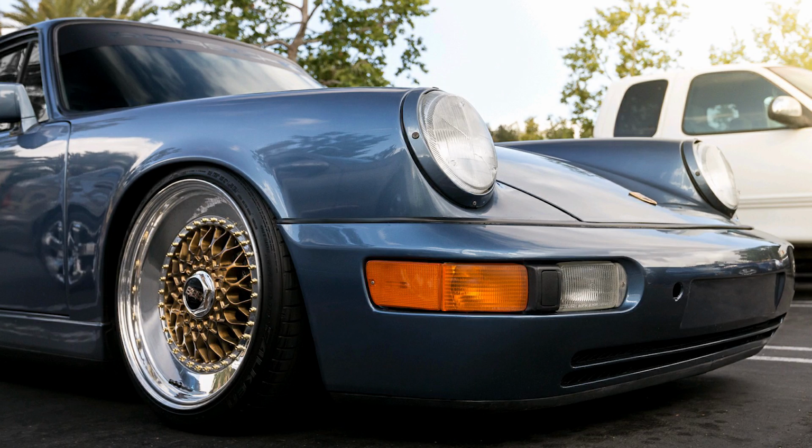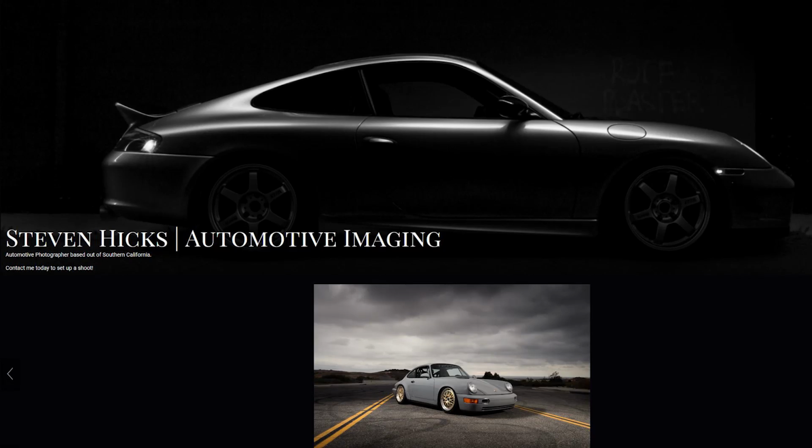And actually, Stephen Hicks, our photographer, has been hitting you up since your car was in that stage, to shoot. Yeah. So this is one of Stephen Hicks's favorite builds and cars. He's gonna completely lose it when he sees it in about an hour.